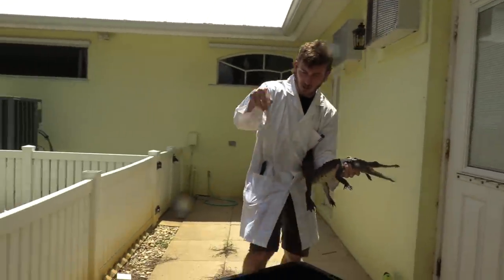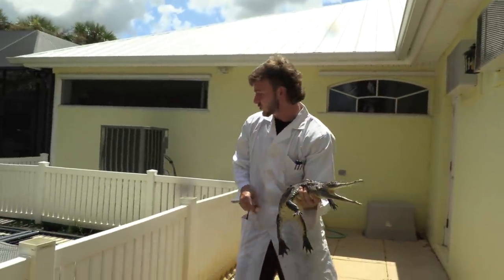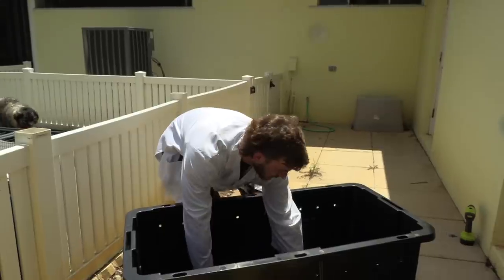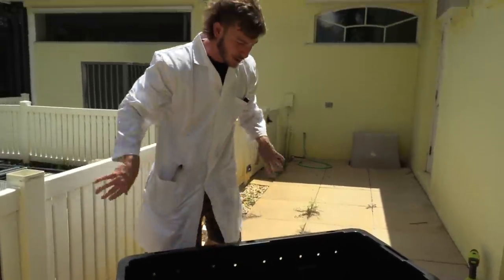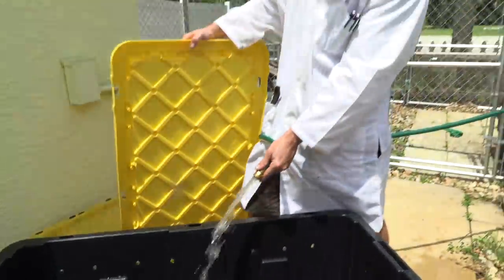All right, next, we're gonna put her inside this tote. Make sure it's not too hot in here. I'm gonna put some water in here as well so she can stay cool. Nice and easy, Ziggy. Nice and easy. There we go. All right, so we're gonna make sure she stays nice and cool. She can hydrate herself while she sits inside this tote.